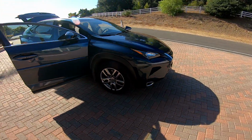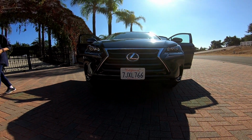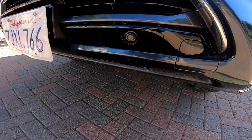and figure out if it should make your short list if you're shopping for a used luxury crossover. So today, we'll meet the owner of this 2015 model with 60,000 miles, take it for a drive, share some of the highs and lows, see how it's held up, and we'll talk briefly about its main competition.